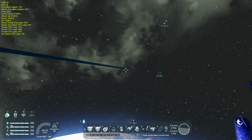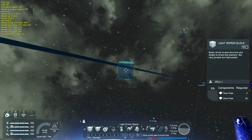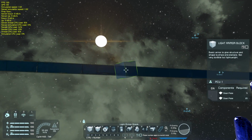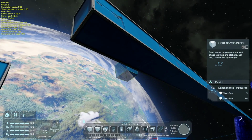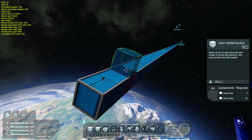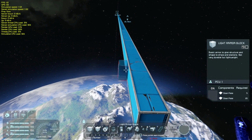Okay, this is good. This is good right here. This is a good cutoff point. Okay, right here, we're going to cut this off. And we're going to let that fall to the ground, I guess. Okay, so we're cutting that off. This is going to be the end of our elevator, per se.